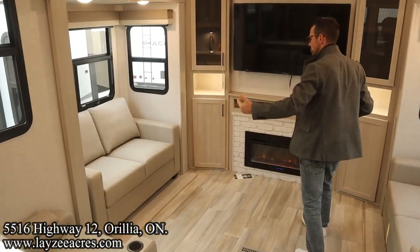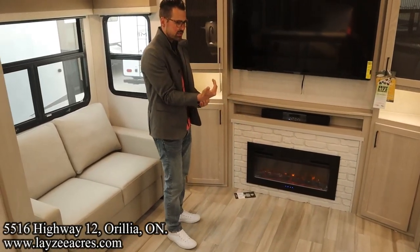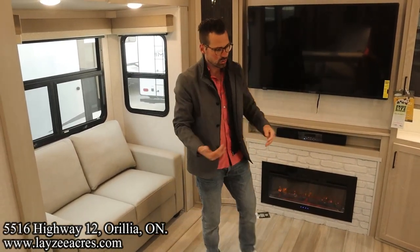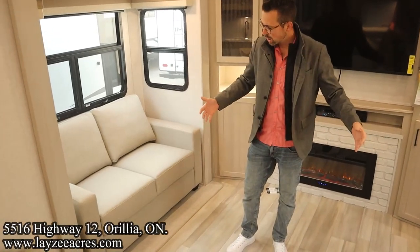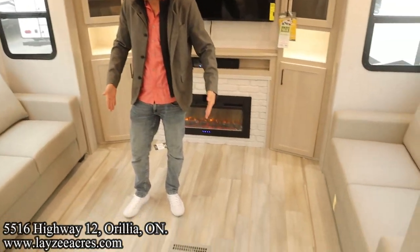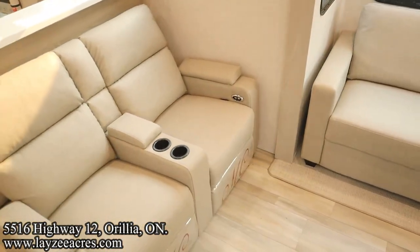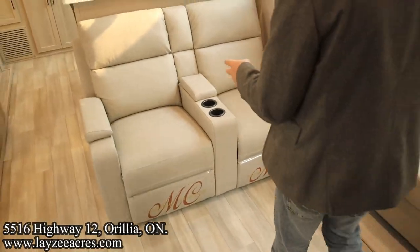We've got the two couches here facing each other. If you want to have a staring contest with your significant other, nice and easy to do. They both pull out into like trifold style sofas, and they don't actually collide, so you can actually have them open on both sides. We have electric lumbar support, manual recliners in through here.